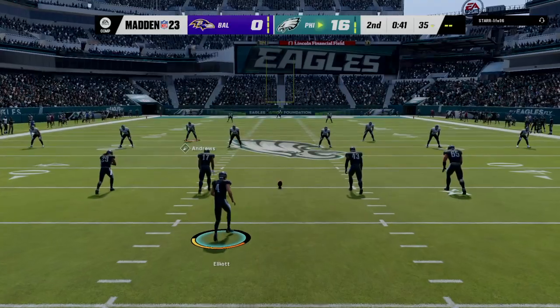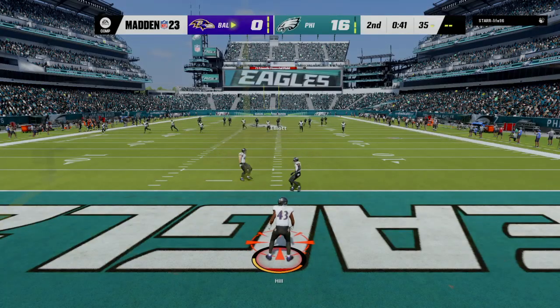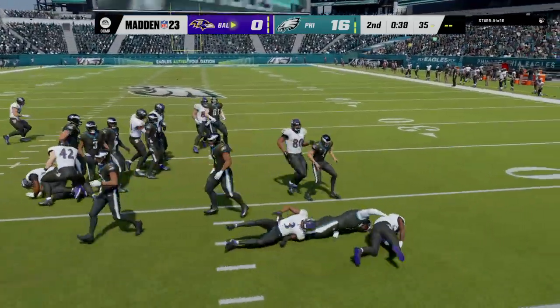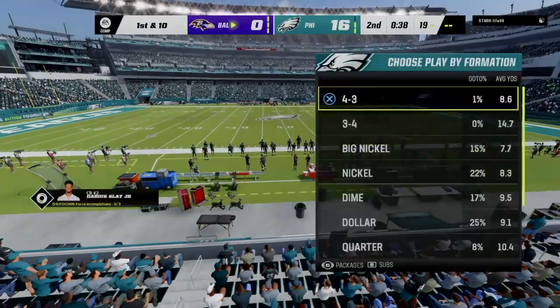After the field goal, here's Elliott to kick it away. Hill is going to take it out of the end zone. And only able to get this to the 19, so probably should have opted for the touchback.